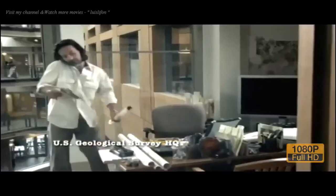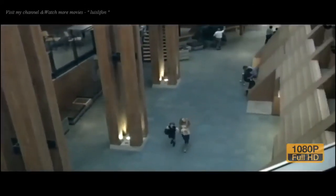Listen, I need the coordinates of the Taiwan quake. Yeah. Kaohsiung region. Yeah. Hey. 5-7. Yeah. 3-3. Okay. This thing takes up far too much space, you know.